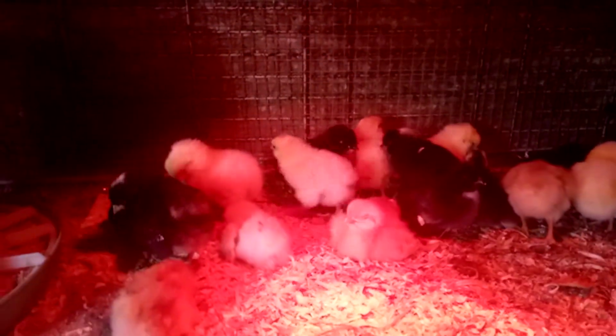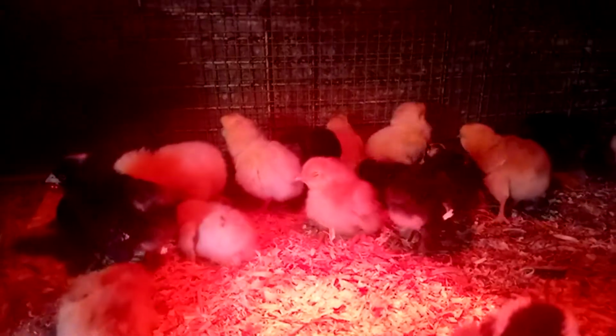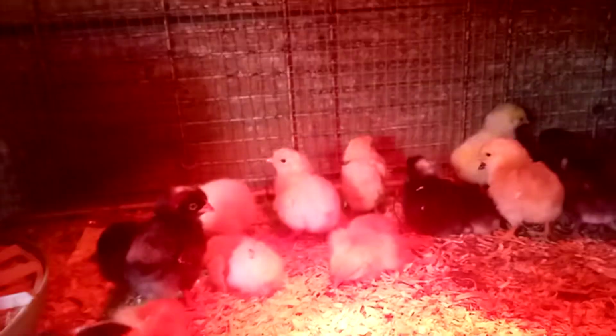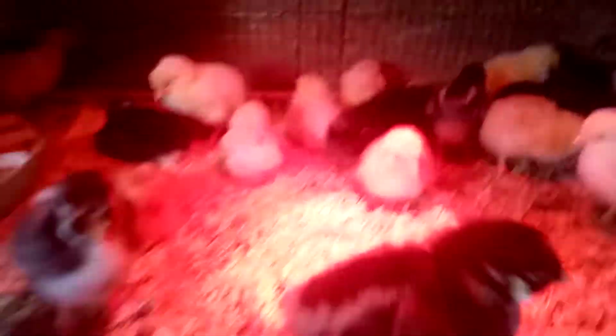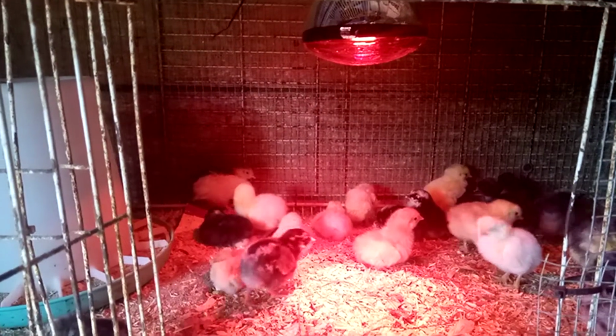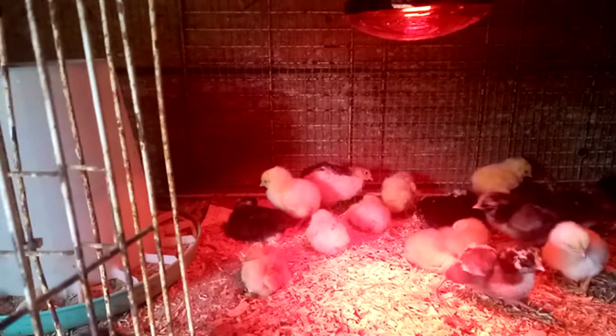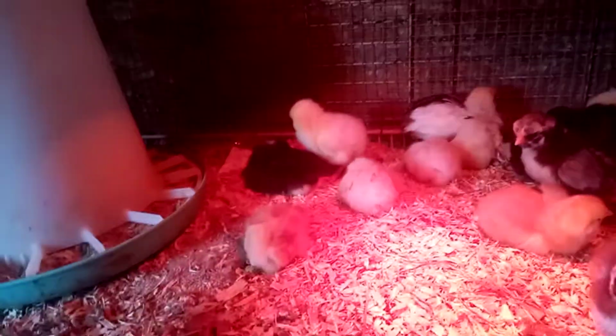Now, I know some of you are like, you're crazy, you've got day-olds out here in a fully open brooder. Yes, I do. And it's because of this right here. This is the red light. It comes in a 2-pack from Tractor Supply, and y'all, that thing is super, super hot. I've got it up about a foot right now, and it'll go up about another 6 inches by the time I switch it out for a regular light as I start to wean them off the heat.